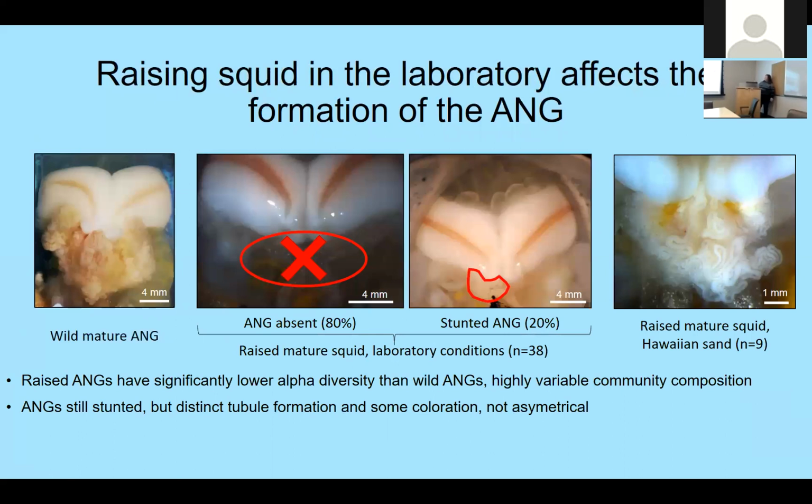You can see here these twisty-turny guys. And there is some coloration present as well. They also weren't asymmetrical anymore. So we're definitely improving. The richness and evenness was actually rescued by raising them in these conditions, so it returned to the wild ANG levels. The phylogenetic diversity went up, but it's still not quite at those wild levels.